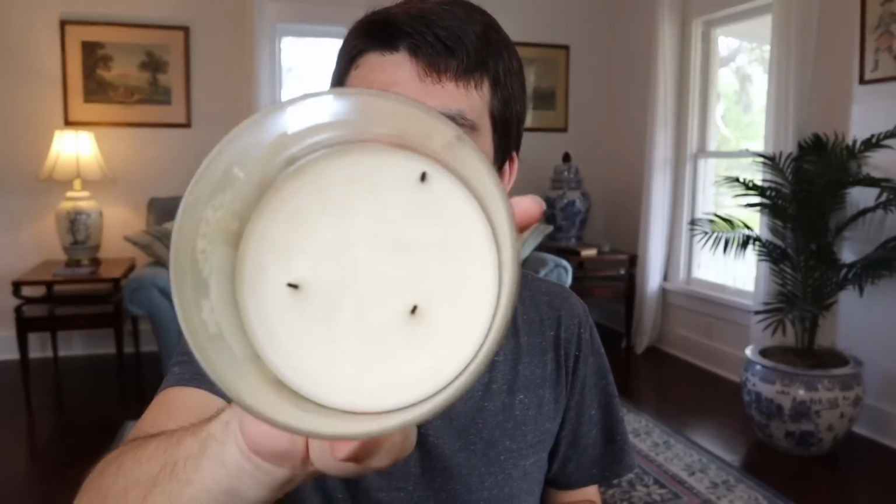Gorgeous, gorgeous fragrance. I don't think I ever smelled a vanilla like this from any other candle from them. It's like this super smooth, creamy, cool vanilla that sort of reminds me of ice cream. So I always say this smells like Fresh Balsam ice cream, but in the best way possible. Oh my god, delicious.